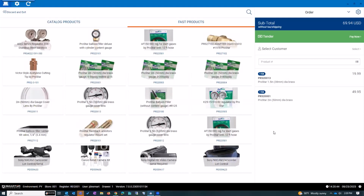You may notice that at no point did I put in a customer number or select a customer yet, because for this example, I'm working with a walk-in customer that is not a B2B customer or a customer that does not have a relationship with us, and all they wanted to do is pick up some things here in our warehouse or at the store location, get them into their cart and go ahead and pay. So for this, I have a couple of products in my cart. This is what the customer is desiring.